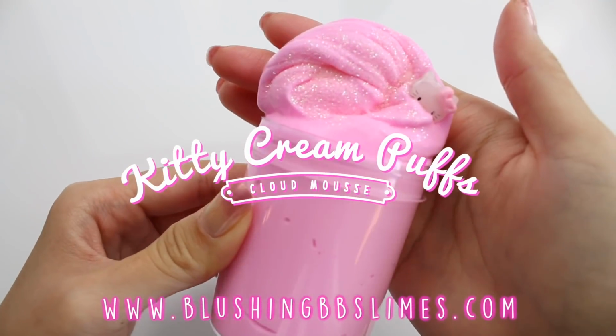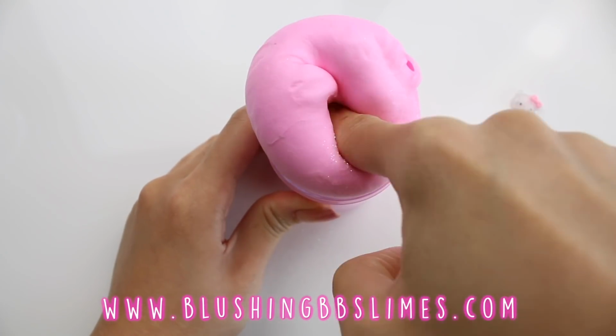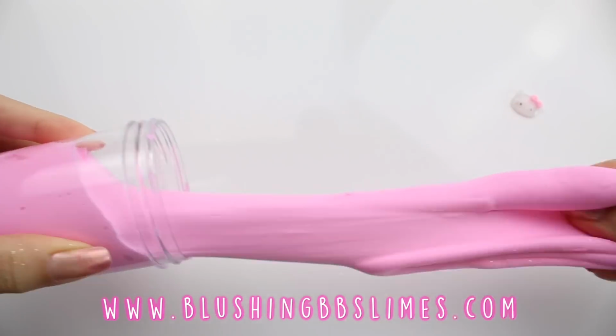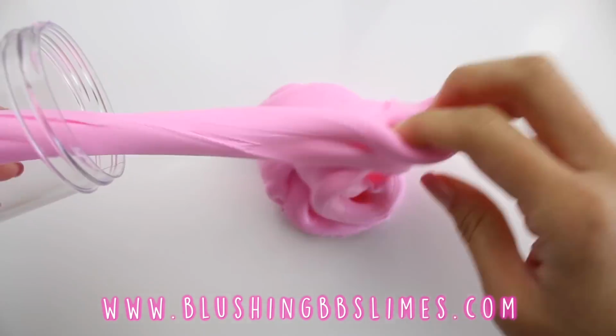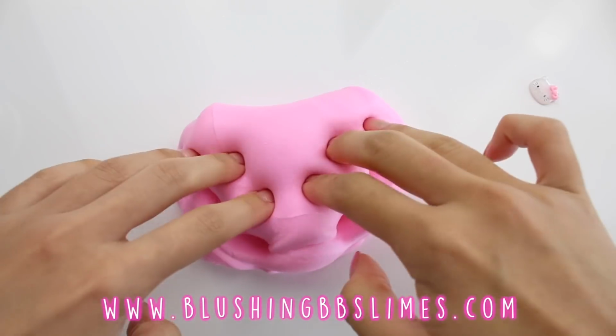Next up is Kitty Cream Puffs Club Mousse. This was a bestseller a few restocks back, but I discontinued it because I ran out of the kitty charms, but a shipment of it just arrived, so she's making a comeback. This is a butter slash slay slime that's designed for holdability. It's great for puffing up and squishing.